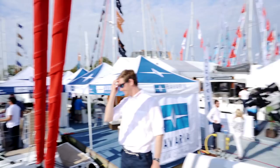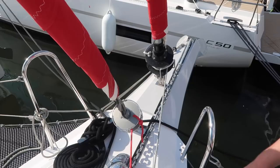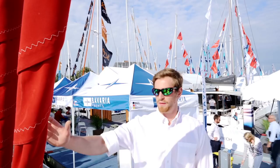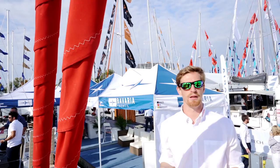So here we have a very nice bowsprit with the davits. We can have tons of chain. Every anchor can fit on this area. And here we have the fittings for the spinnaker. So on this version, carbon mast, we can have a removable staysail. So these boats tack very easily without the staysail.